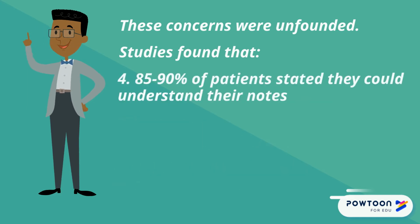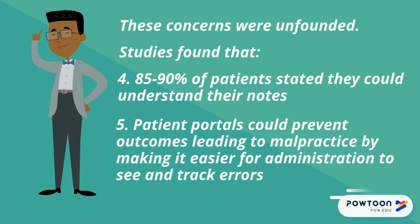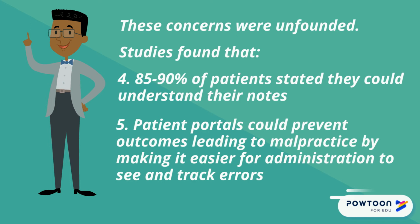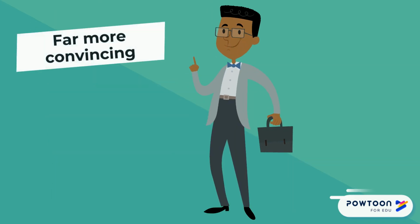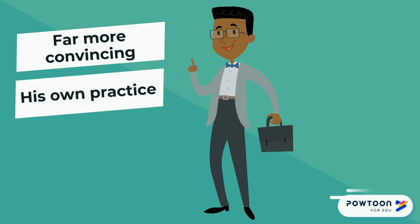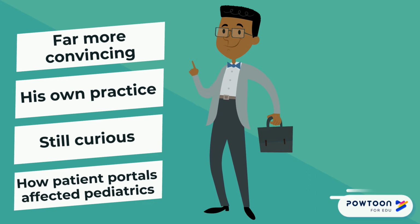Studies found that 85 to 90% of patients stated that they could understand their patient notes on patient portals. Studies found that patient portals could prevent outcomes leading to malpractice by making it easier for administration to see and track errors. Patient portals now seem like a far more convincing option for the doctor to use in his own practice, but the doctor was still curious to know how patient portals affected the specialty of pediatrics specifically.